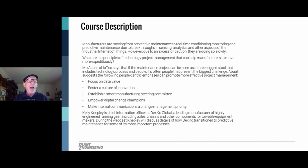Mo Abuwali of IoT Co. says if the maintenance project can be seen as a three-legged stool that includes technology, process, and people, it's often people that present the greatest challenge. Abuwali suggests the following people-centric emphases can promote more effective project management. Focus on data value. Foster a culture of innovation. Establish a smart manufacturing steering committee, empower digital change champions, and make internal communications a change management priority.